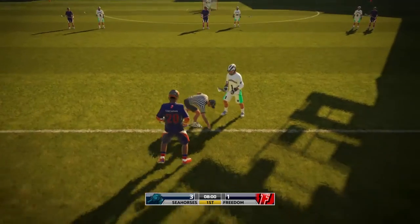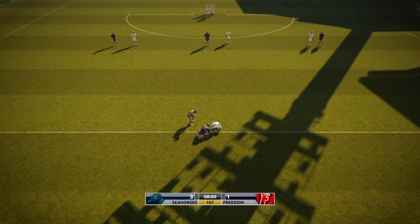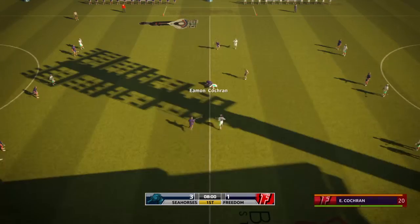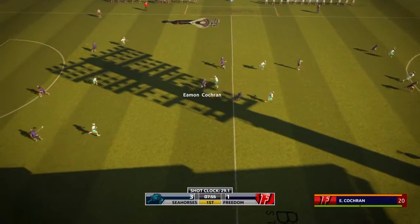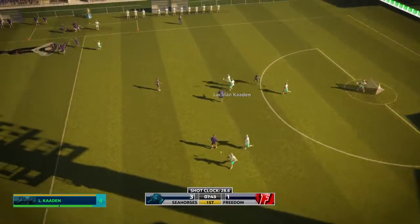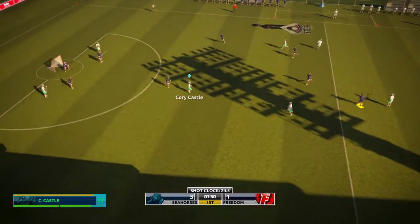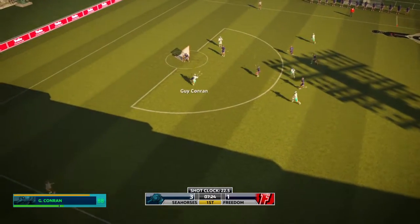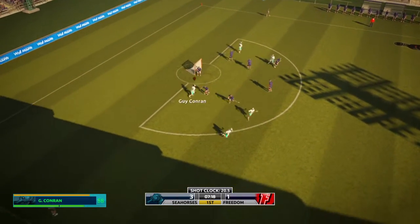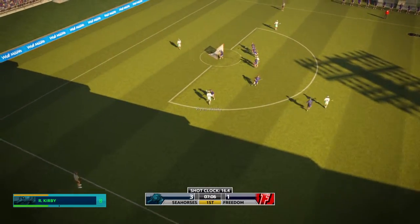Great game so far. Possession from the X is almost right down the middle. Neither team able to gain the upper hand so far. Starting again here at the faceoff between Cochran and Baragwanath. Easy possession for the home team. Ball side center. Conran. Ball side right. Ball side left. Ball side right. Ball stop center. Ball side right.